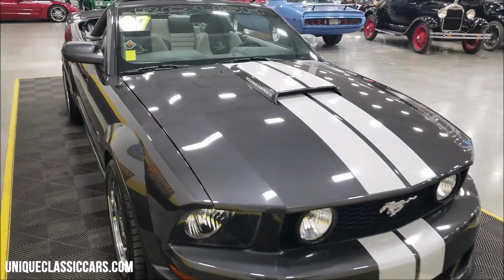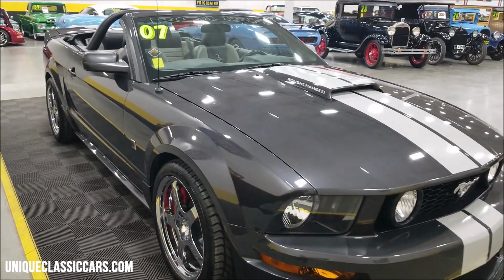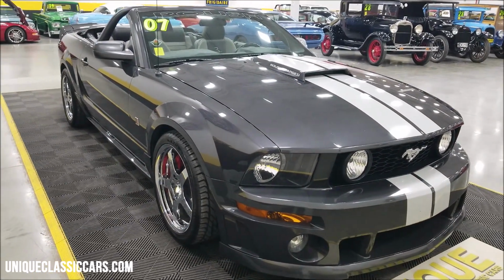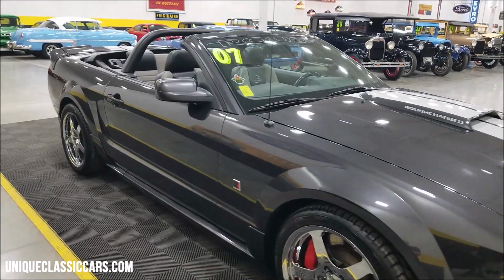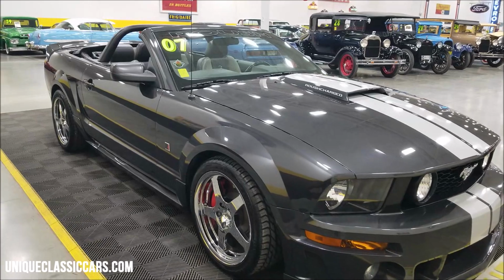Of course, underneath the hood in this one, 4.6 liter Roush charged V8. That's going to have 415 horse, 385 pound-feet of torque. Now, if you want to check out the still pictures, so you can see the interior, the engine bay, underside, be able to check out the Roush plaques, all the information on it. Yes, this is the real deal.